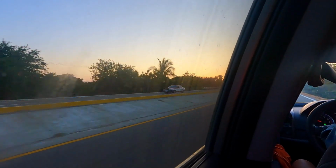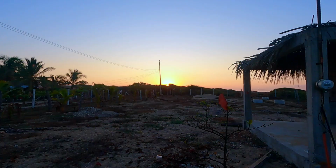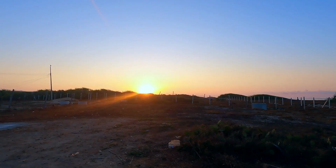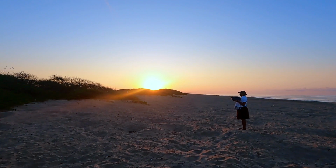The center is located in the indigenous community of Escobilla, coordinated by a group of people from the community who formed a cooperative. The beach is a few minutes drive from the center, and one of the members came with us. Look at the view, guys.